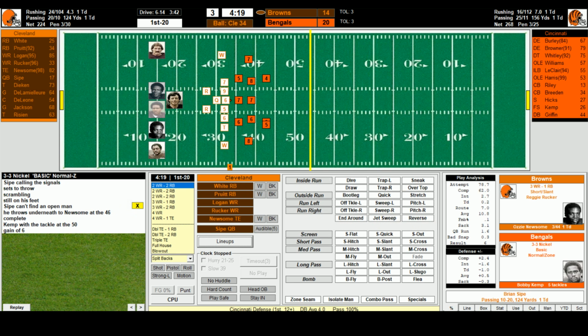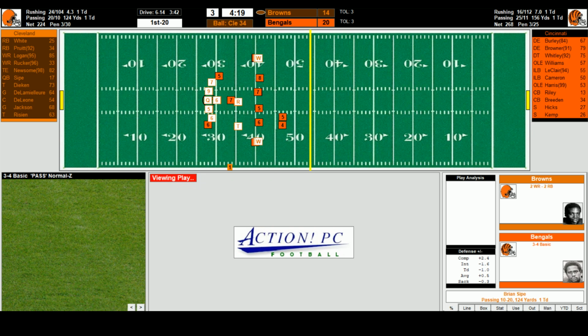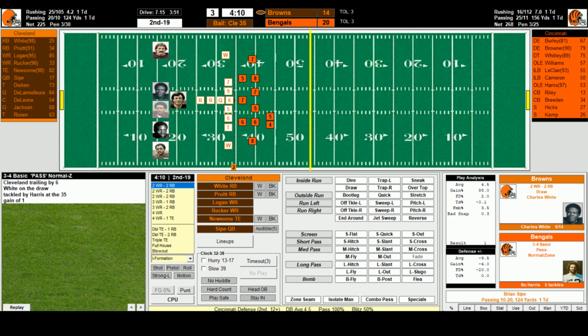So that's a bug, because Pruitt shouldn't have been available, the other one. So White now is in the tailback spot. They'll work out of the I. White out of the draw from the 34. Waits for the seas to part. Hit by Harris at the 35, a gain of 1. And it's 2nd and 19. 4:10 to go in the 3rd quarter.